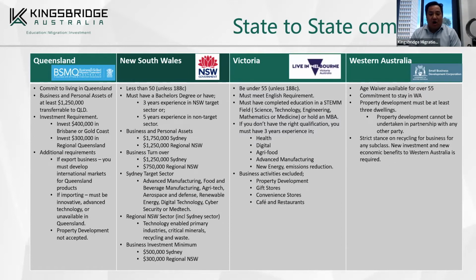Here, there's a requirement for you to have $1.75 million in business and personal assets transferable to Sydney. And should you go to regional, it's $1.25 million. The business turnover for whatever business that you're going to conduct needs to be $1.25 million if it's in Sydney. And if it's in regional New South Wales, it's only $750,000.